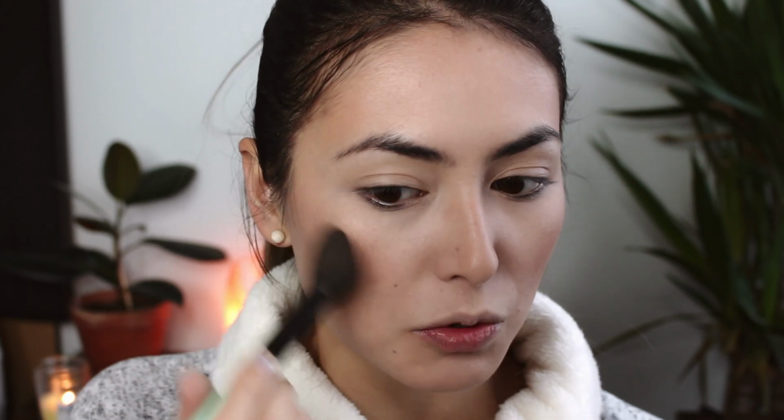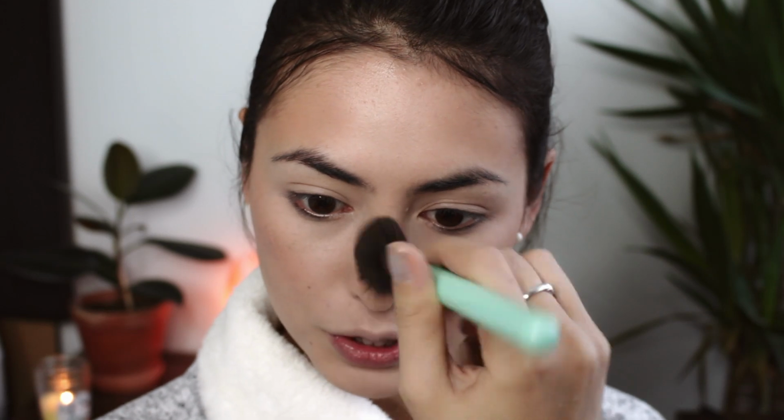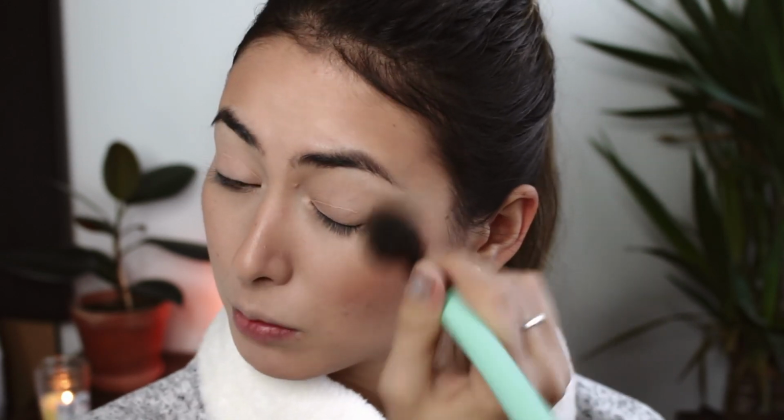Some days I will actually skip contour and I will just use this blush because it has that bronzy undertone that you almost don't need to apply a bronzer underneath. And I also always apply blush on my nose and on my chin. I just feel like it balances out the look and makes your makeup look a little bit more natural.